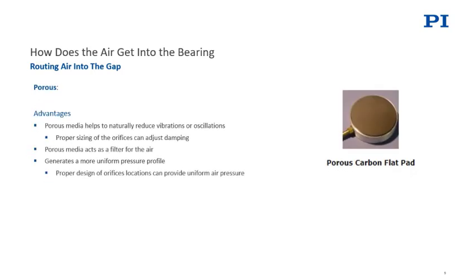Porous media has a natural dampening effect, which helps to reduce vibrations or oscillations in the system. I just want to emphasize that with an orifice design, you can achieve the same dampening effect, but it requires proper design of the orifice's diameters and sizes.